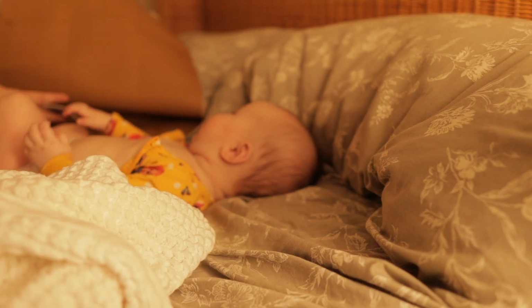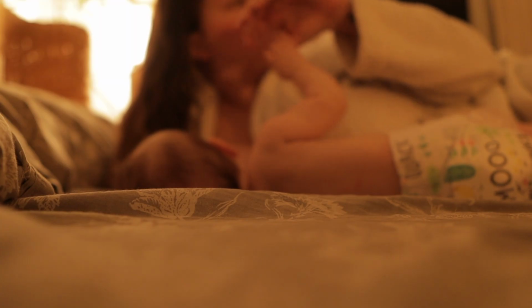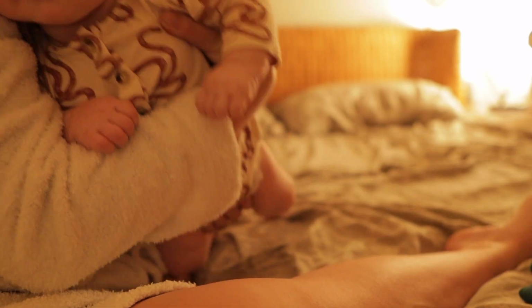I've got my gather mat. If you have a baby, get one of these. These are so handy. She already ate on one side. I'm gonna offer the other side and see if she's hungry. And then we will get dressed for the day. Dressed and ready for the day. One of us is, at least.